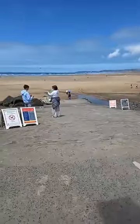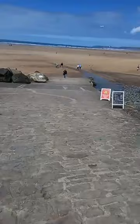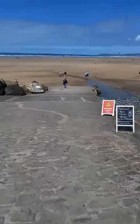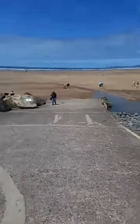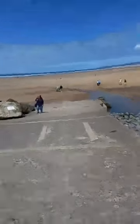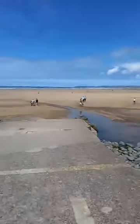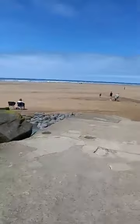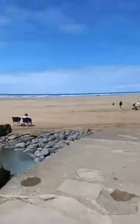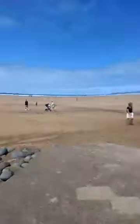So here we go. I'm just at the slipway to Westward Ho Beach right now, just heading down to the sand. So at the moment, this slipway is quite accessible. Sometimes it gets covered with water at the bottom, but at the moment it's looking quite clear, so it's an easy walk down to the beach. A few people on the beach this morning. I don't know if you can see a few people flying kites, and we've got some waves this morning. It's not epic, but it's looking okay. So I'm just going to head on to the sand now.